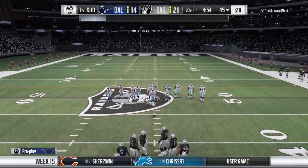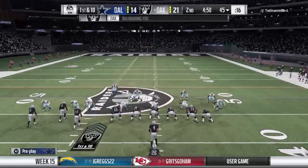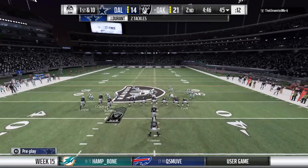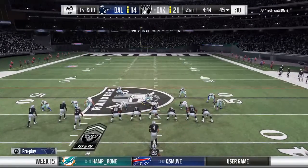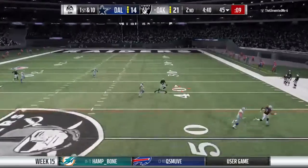We've seen him break off a big run already in this game, and for a second, that one looked like it might be another. Yeah, I think that any defense would say, look, we can't let him get to the second level because sometimes he'll break off the big run on his own, but oftentimes you get additional blocking at the second level, which gets you deeper into the secondary.